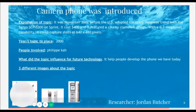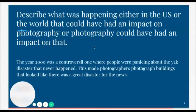What was happening during this time? The year 2000 was a controversial one, where people were panicking about the Y2K disaster that never happened. This made photographers photograph buildings that looked like they were a great disaster for the news.